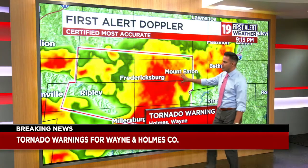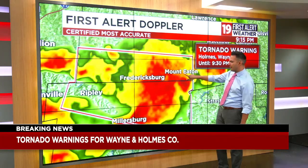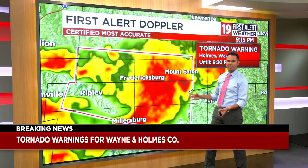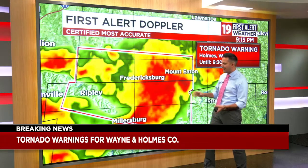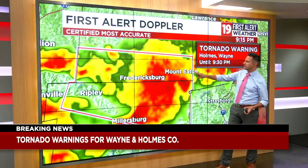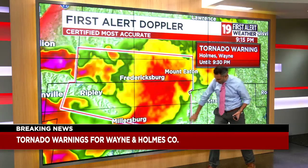So a lot of heavy rain here as well. Fredericksburg over to Mount Eaton. There's the town of Millersburg. And again, you don't really see much on the radar that looks too ominous. It's more inside the storm, but right on the leading edge here, that's where the strongest winds are. There's the town of Mount Eaton. There's Fredericksburg here. There's Sugar Creek.